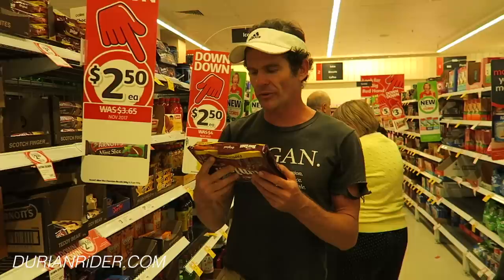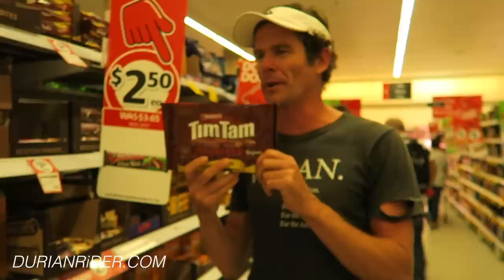This is what makes Aussies so fat. Tim Tams, making Aussies fat since 1986. I eat a lot of these. I always had heaps of acne, battling with more weight. Tim Tams. Nothing. You want to get your girlfriend fat? You love Tim Tams.